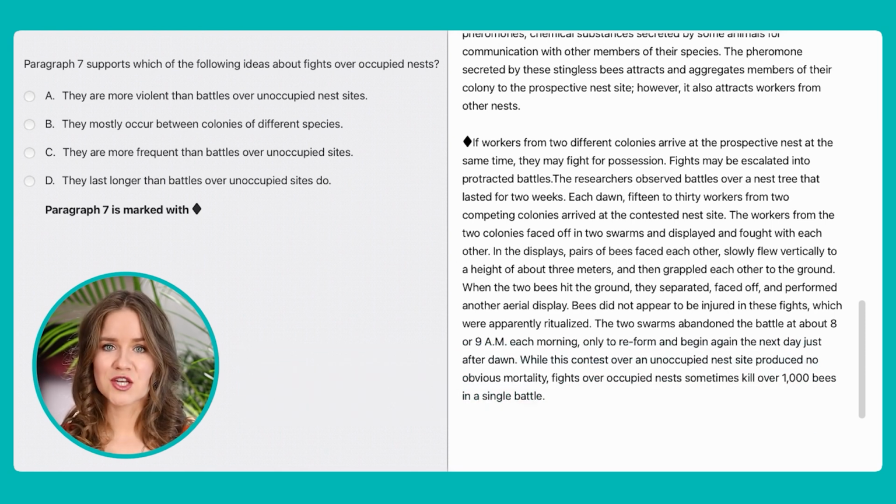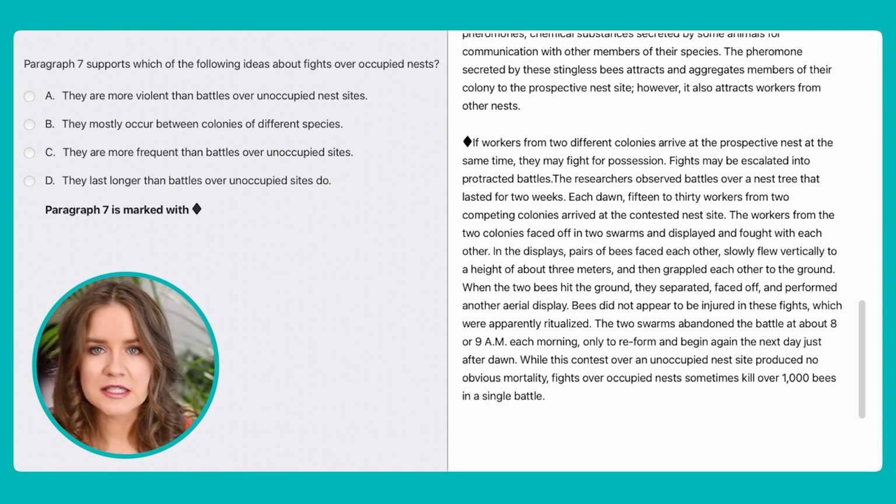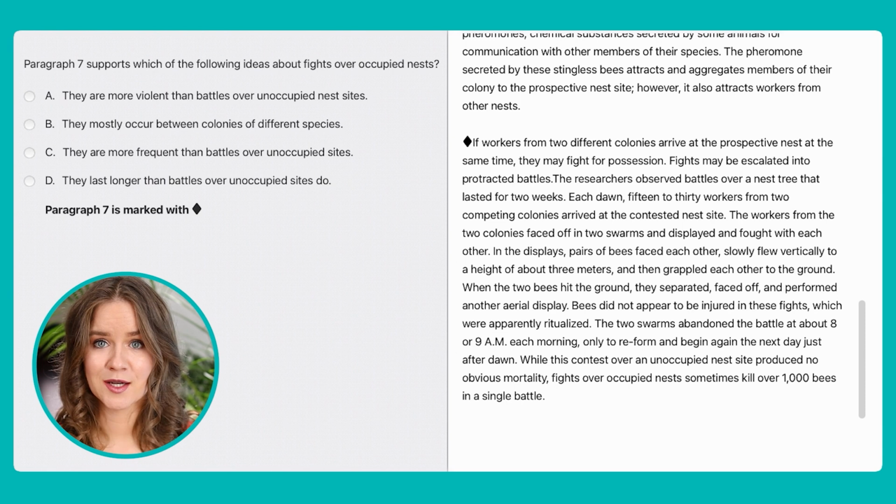We need to find information about fights over occupied nests. What many people do is start reading the whole paragraph, try to understand all the little details, get overwhelmed with information, and end up wasting a lot of time. Instead, what you should do is analyze which is the keyword in the question.